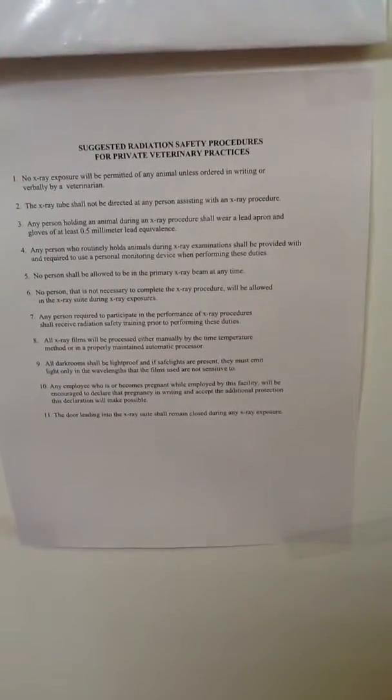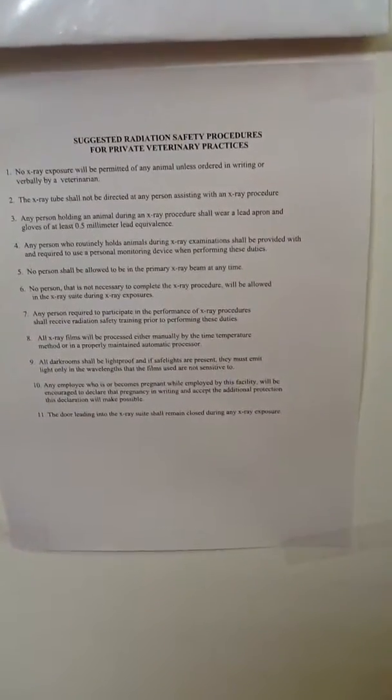The last one: the door leading into the X-ray suite shall remain closed during any X-ray exposure procedure. Moving on to protective wear.